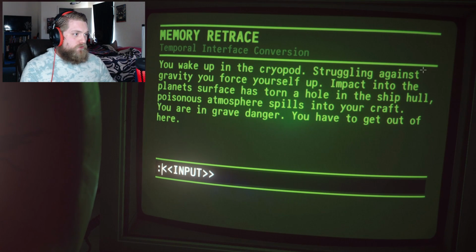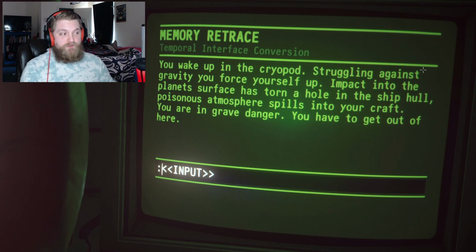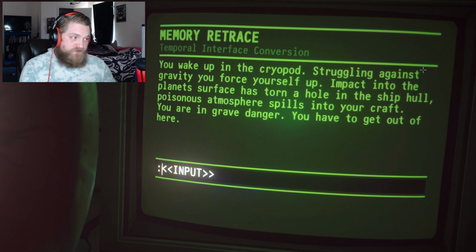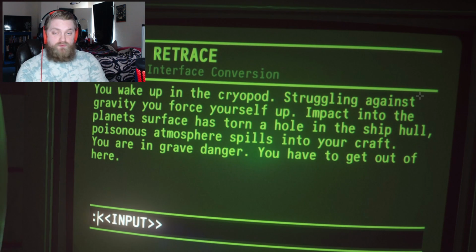You wake up in the cryopod. Struggling against gravity, you force yourself up. Impact into the planet's surface has torn a hole in the ship's hull. Poisonous atmosphere spills into your craft. You are in grave danger. You have to get out of here. Let's try look around.